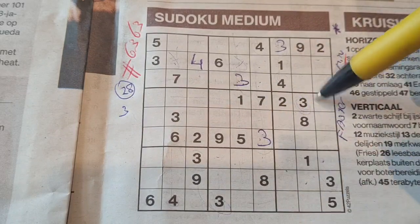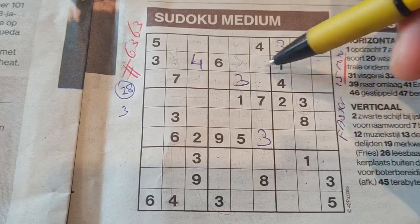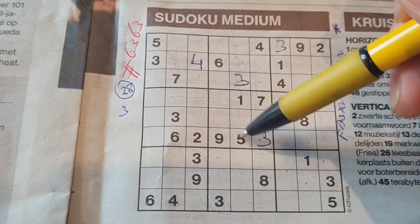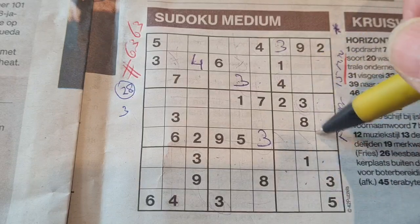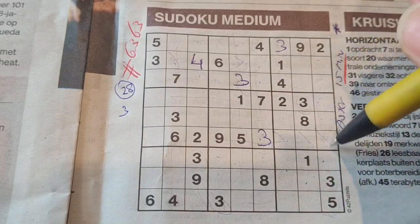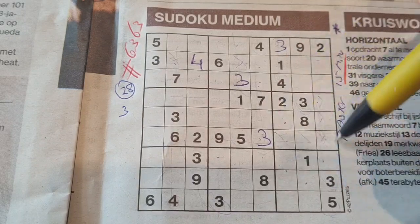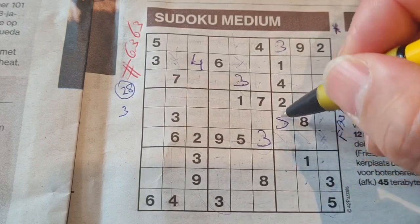I'm thinking. 1, 2, 3, 4, 5, 6 missing numbers in this big square. One of the missing numbers is 5. We have a 5 in this row, so no 5 in these 3 boxes. Here 5 in the last column, no 5 in those 3 boxes. So 1 box left for the 5 in this big square should be there.